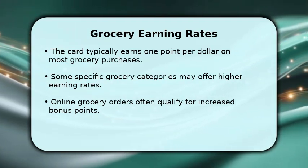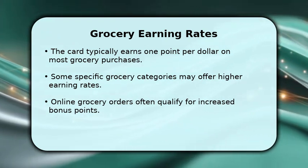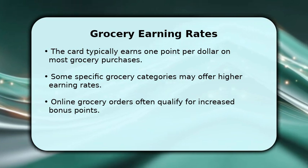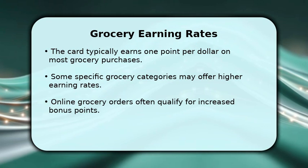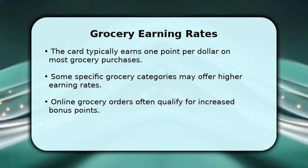Generally, you'll earn 1 point per dollar on most grocery store purchases. However, it's important to note that Chase sometimes offers limited-time promotions or specific categories that provide higher earning rates, like 3 points per dollar on online grocery orders. Always check your current offers to maximize your rewards, as these can significantly boost your point accumulation.